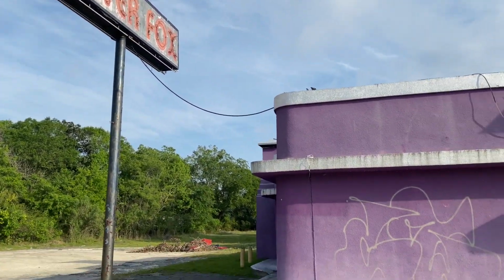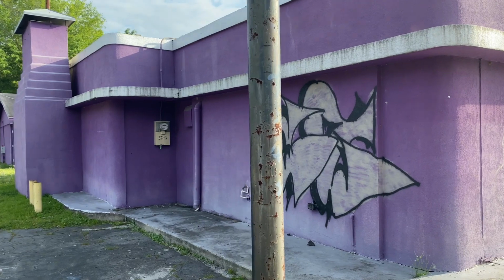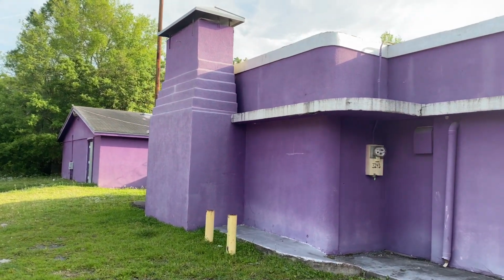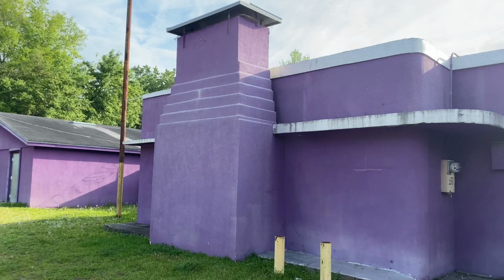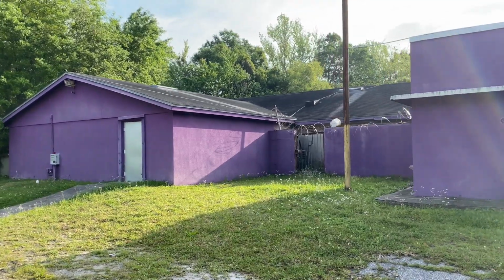All right, guys, and here we are at the front of this building. Apologize for the road noise, but it is right off the main highway. You can see it's been tagged up a little bit on the outside, but the inside is spotless when it comes to vandalism. Again, this place is huge too. That nice purple color definitely made it stand out.